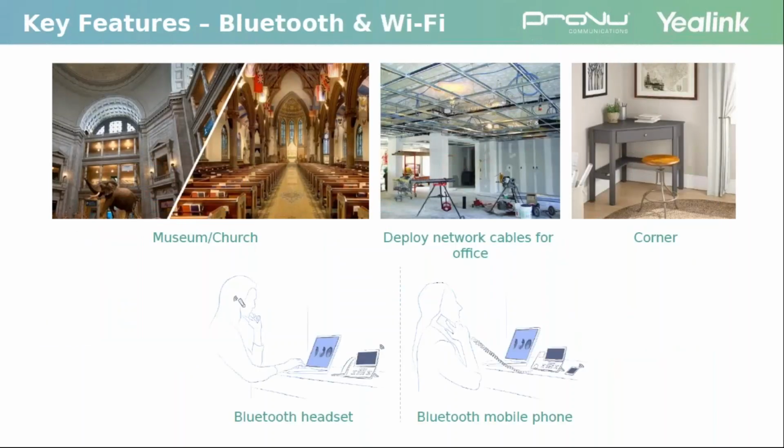The integrated Bluetooth and Wi-Fi is really useful. So we've already covered the fact that you don't need to pay extra for the dongles, but it automatically makes the phone suitable for many more situations. For example, cabling can often be difficult, especially if you've got an old listed building. So these features make it easier to install and deploy. If we look at home working as well, the Wi-Fi means you don't need to run a Cat5 cable from your phone into your router.